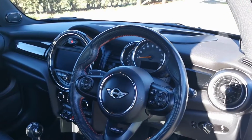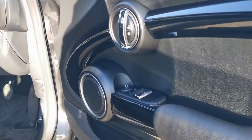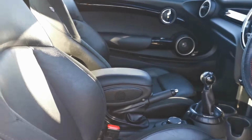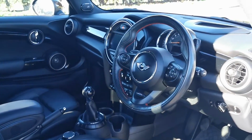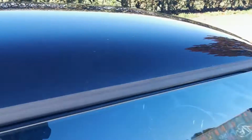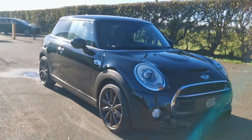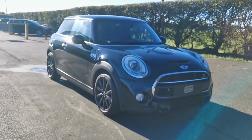John Cooper works steering wheel, leather steering wheel, even got folding mirrors. Center armrest, six-speed manual and auto lights and wipers. And that concludes our walk around. Completely standard car, lovely car.